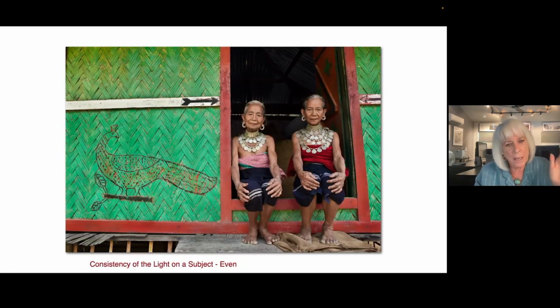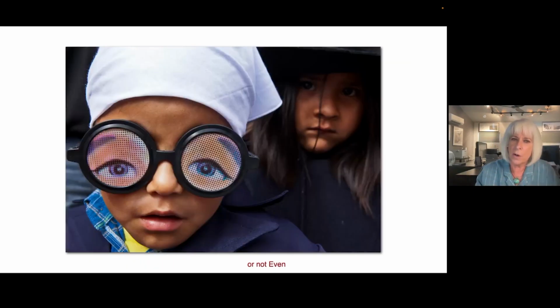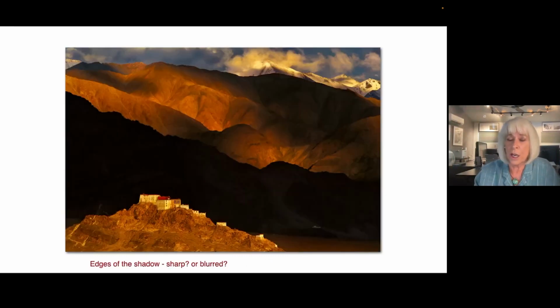So when I think about light, I just think about the consistency. Is it flowing all the way across? Because even in low contrast light, like here, it's not always even. And I'm evaluating the shadows. And depending on the altitude, I live at 7,000 feet, so my shadows are intense. And I often go up much higher. At low altitude, you have more detail in your shadows.